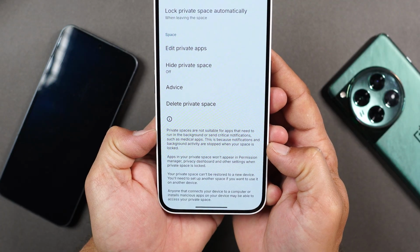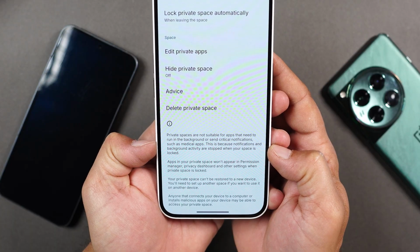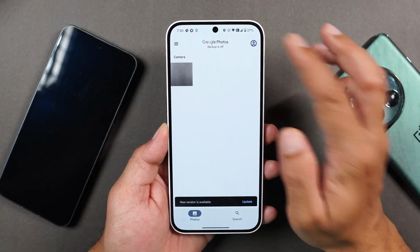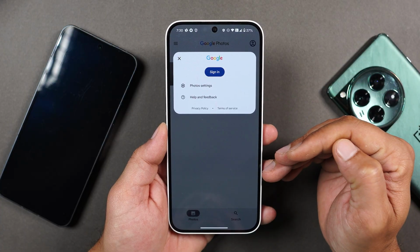And if you read the description, it says private space is not suitable for apps that need to run in the background or send critical notifications, such as medical apps. It will also ask you to create a different Google account so that your data will be secure and doesn't get synced with the original account present on your device.